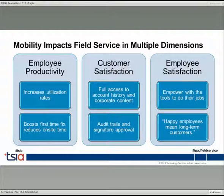And finally, an area that I hadn't really thought that much about, but in doing research for today's webcast, I was watching a YouTube video from Kevin Russin, our guest speaker today from McKinley, and he said, happy employees need long-term customers. And absolutely what we have seen from a lot of our field service case studies is that when you are empowering your field techs with these new mobile devices, they are thrilled to get their hands on these new tools. It's the first technology rollout that we haven't had adoption problems with, and definitely it's improving employee satisfaction because they feel more empowered and effective to do their jobs. So a lot of great impacts from mobility.